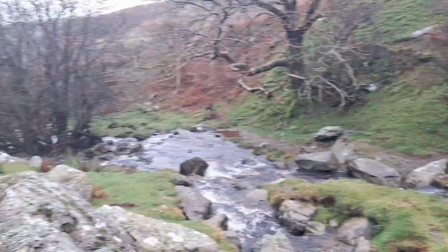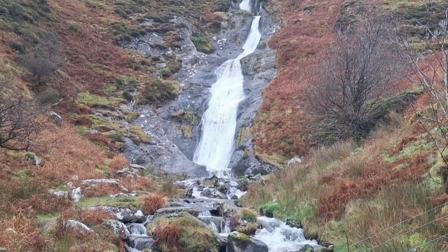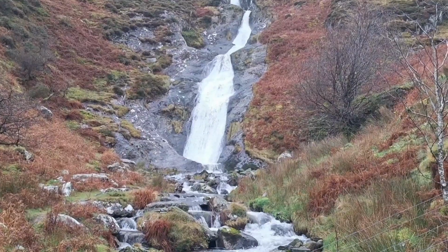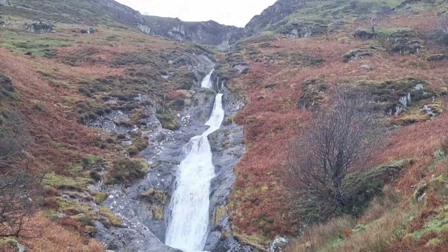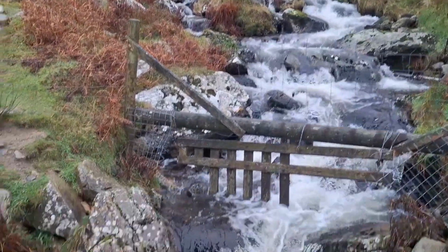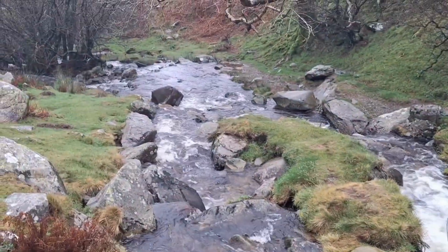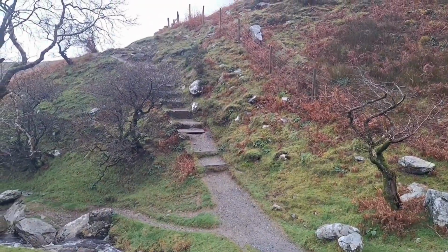So it winds its way further down into the valley. I'm just trying to remember the Welsh name for waterfall. I think it's something like Rhaeadr Bach. Just crossing the bridge. Straight on view of it. Whoa. Now across the bridge we go. I'll go and see the big one.